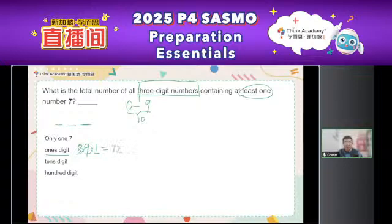Second one, for the tens digit place. Firstly, let's put the tens digit place as only 1. Similarly, for the hundreds place, there are also 8. For the ones digit, there are 9 possibilities. Times together, there are 72.